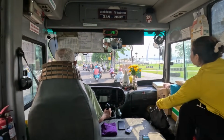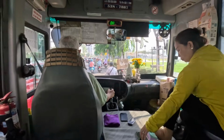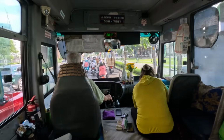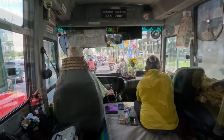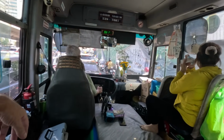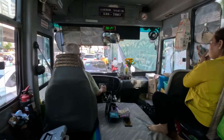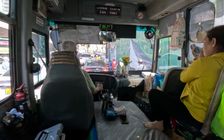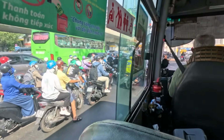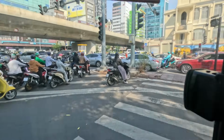Early morning rush hour traffic as always. A lot of scooters out here. Almost at my stop. Good old bus 88. My new favorite bus in Saigon. Yeah, we are turning right. Check out the traffic. It's quite the intersection.